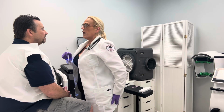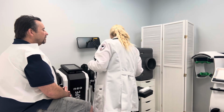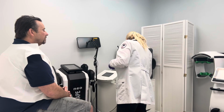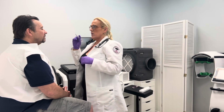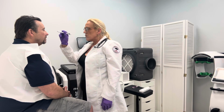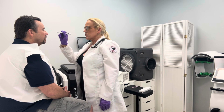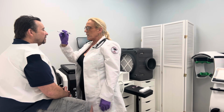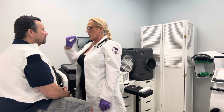Okay. And I want to get my ophthalmoscope. Because I don't have one, we're just going to pretend we have one. We're going to use this to just imitate having one. Okay. So I'm just going to look in your eyes. Your sclera is white, your conjunctiva is pink, your retina and macula look good, okay?